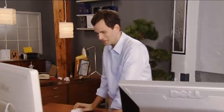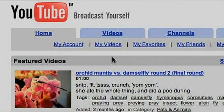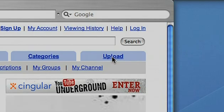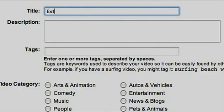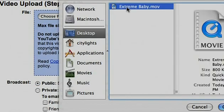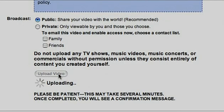This is where the fun of YouTube begins. You go to youtube.com. Here's a bunch of buttons across the top. I think the one I want is probably Upload. I click that. I'm asked for a name for my video. That would be Extreme Baby. I'll click Choose File, and sure enough, there's my Extreme Baby movie. I hit Upload Video, and off it goes to the great wide world of the web.